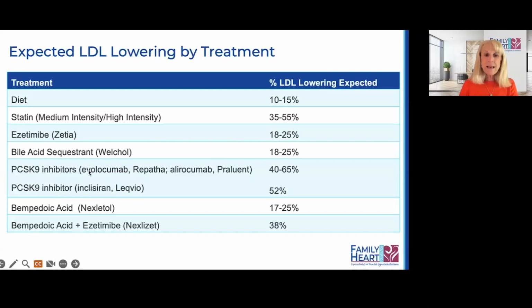The PCSK9 inhibitors, some are monoclonal antibodies, those MABs, and they can lower LDL 40 to 65%. Inclisiran is what we call a small interfering RNA, can lower LDL by 52%. And these are typically added on top of statins and ezetimibe to get the LDL down further.